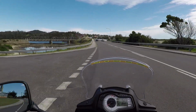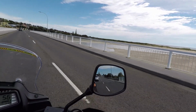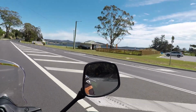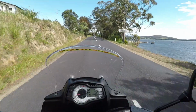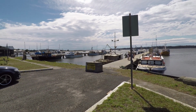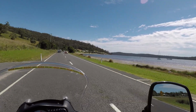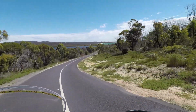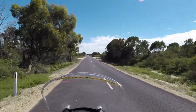Just coming through, it's called Scamander. Just coming into St Helens now. Another 2.5 kilometres to go. So this is St Helens, and just over that ridge is the Bay of Fire, which is where I'm going to go next. I'm about 1.6 kilometres from the bay, just on the high end. It's pretty close to the top. That's the northeast coast of Tasmania.